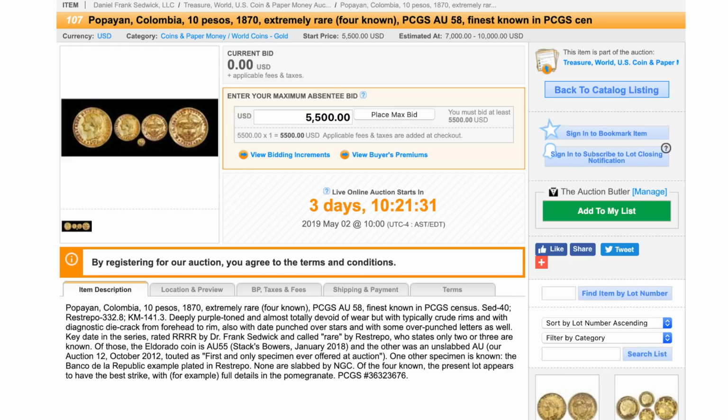Only 4 are known. This example is graded AU 58 by PCGS and is the finest in the PCGS census. This coin is called AU, but it is extremely gemmy. It has a nice, attractive surface, hints of color in the inscriptions.